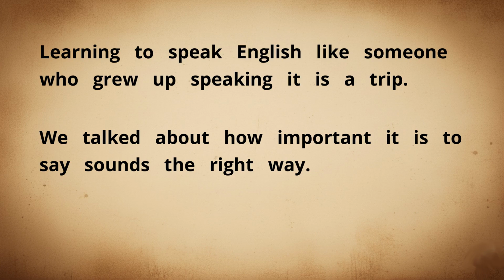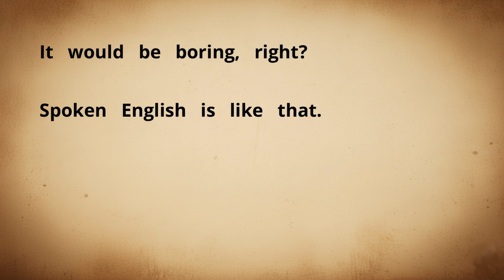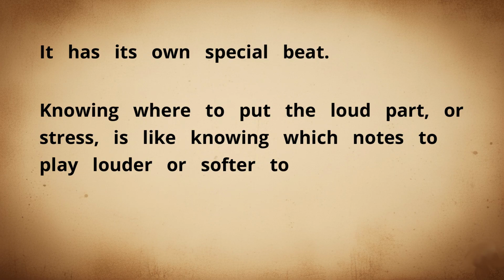Learning to speak English like someone who grew up speaking it is a trip. We talked about how important it is to say sounds the right way. But if you think that's all, you're missing a big part of what makes English sound good. Imagine hearing a song where every note is the same loudness and the same speed. It would be boring, right? Spoken English is like that. It has its own special beat.